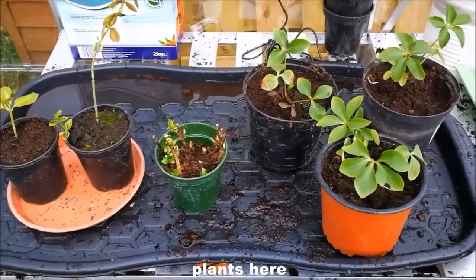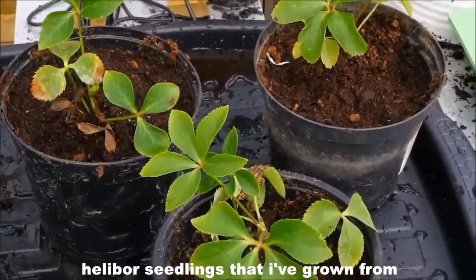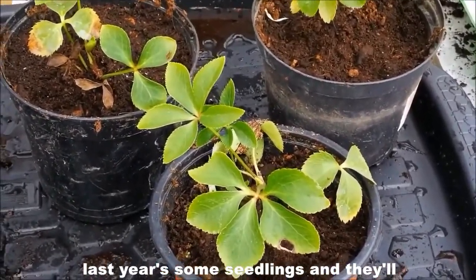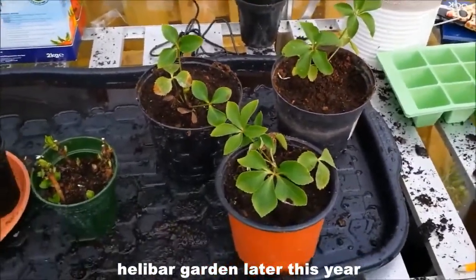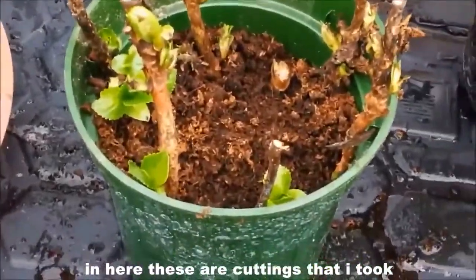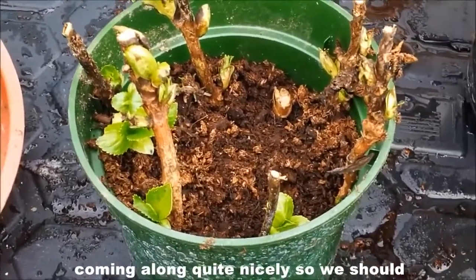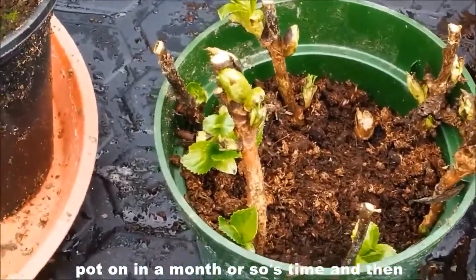These few plants here. So what we've got just here, these are Hellebore seedlings that I've grown from seeds of the plants in the garden. These are this last year's seedlings, and they'll be going out into the Hellebore garden later this year. In here, these are cuttings that I took from our hydrangea, and they seem to be coming along quite nicely, so we should have some new hydrangea plants to pot on in a month or so's time.